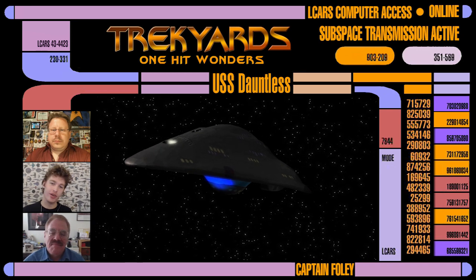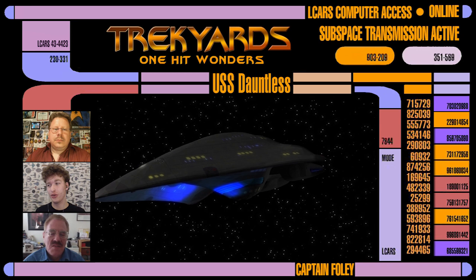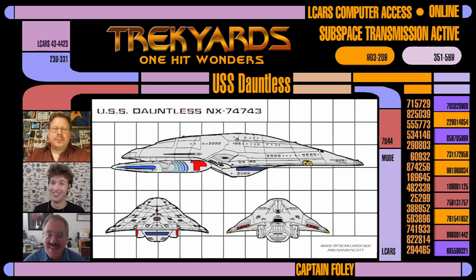So a big part of this ship is its name. Did you name the ship, or was it already in the script? No, it was a script thing. So why Dauntless? That's a bit of an odd name. I have not a clue.